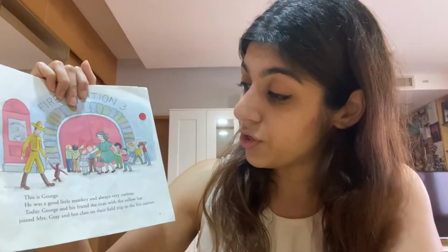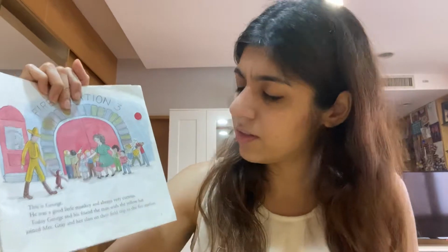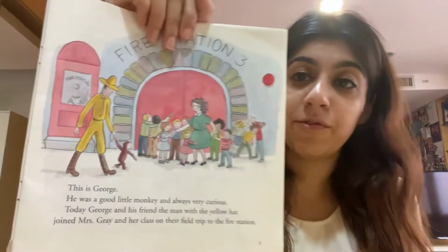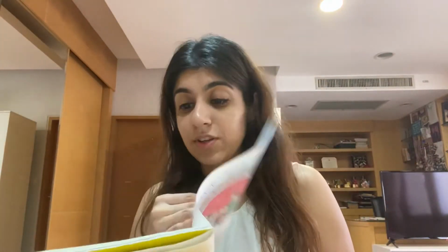This is George. He was a good little monkey and always very curious. What does curious mean? Do you know? Curious means when you always want to know things. You ask a lot of questions and you want to know. That's curious. Today, George and his friend, the man with the yellow hat, joined Mrs. Gray and her class on their field trip to the fire station. So the fire station is where the firefighters stay.